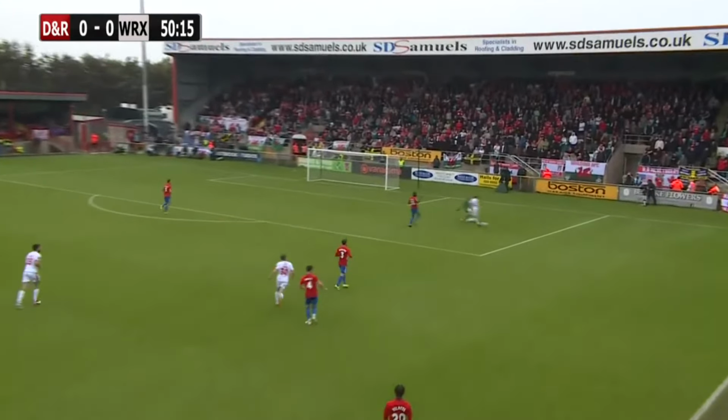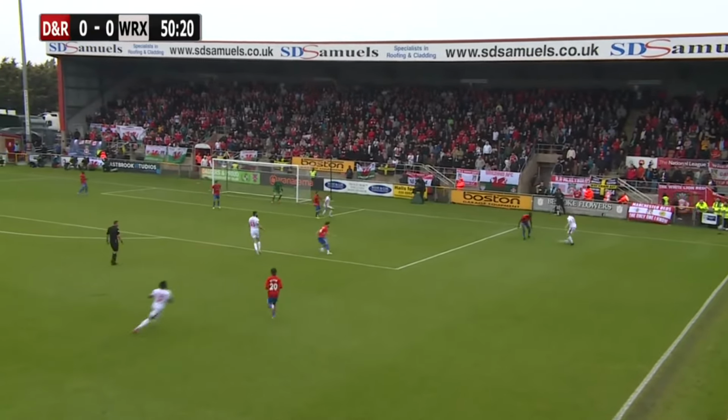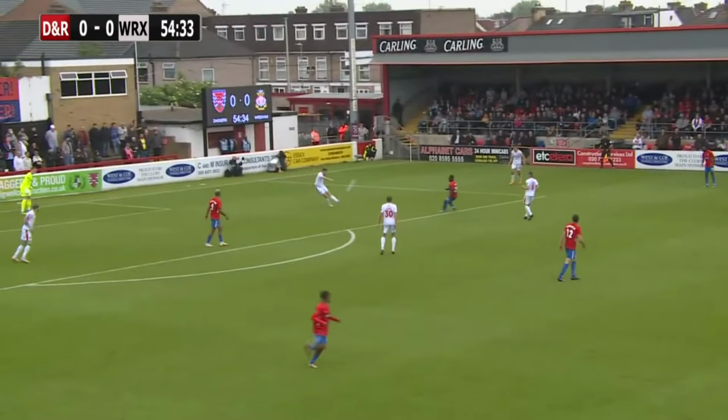Paul Mullin looking to go beyond the goalkeeper. He's onside as well. He's forced very wide. Good pressure from Honoré. He's playing inside to Palmer. Who's there?